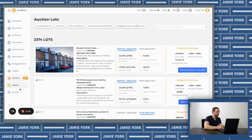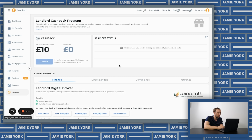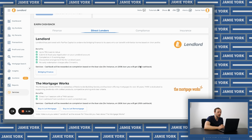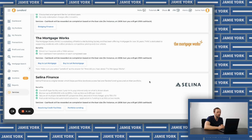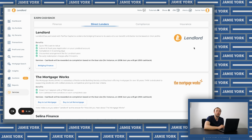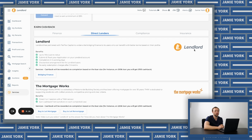So if I go back here and then click on services at the bottom, here's where it is. Now you've got the brokers that they get in there, and they're real complex type brokers. So any issues and they're really aggressive with what they're getting. But it's these direct lenders. And what I love is you've got some real big ones like the Mortgage Works and Selina Finance, which is amazing. But really what I'm interested in is the Lendlord finance.